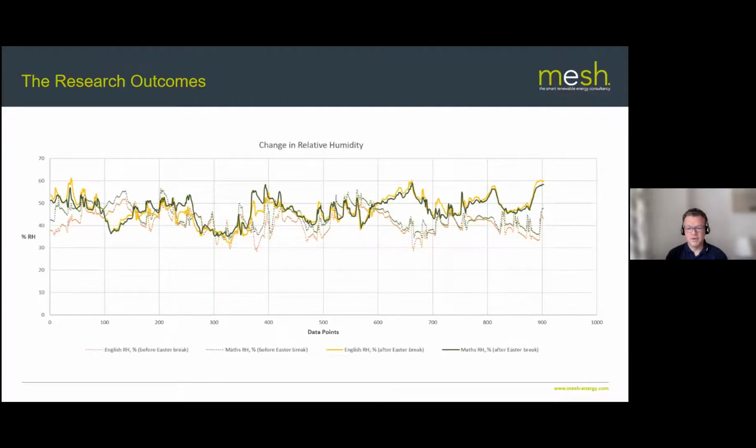With regard to relative humidity, in the 3 months before and after the Easter break, we found a 10% improvement in the maths classroom. And it was observed that there were fewer water bottles on desks for hydration, whereas in the control classroom and the English classroom with the mural, the water bottles were still on the desk. However, we did find higher levels of cognitive and emotional well-being and creativity in the English classroom with the mural.